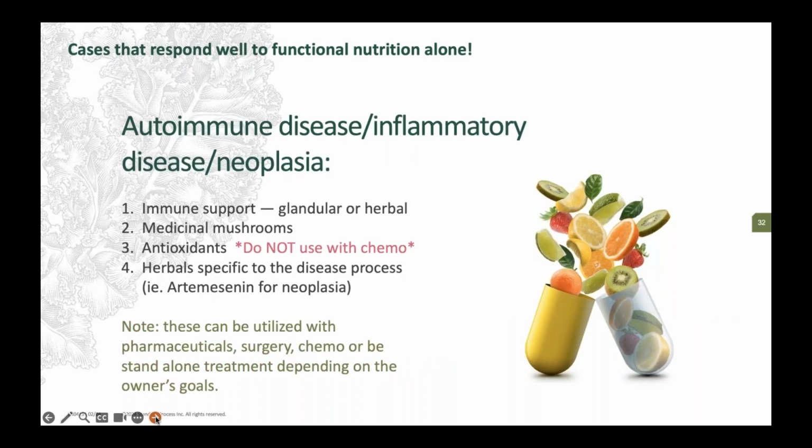The next group, I'm grouping together some kind of weird things: autoimmune, inflammatory, neoplasia. Why are those all together? Because they're all related to the immune system. The immune system is either overreacting or underreacting. In the case of neoplasia, it's not paying attention to the cancer cells, so it's allowing the cancer to overgrow.